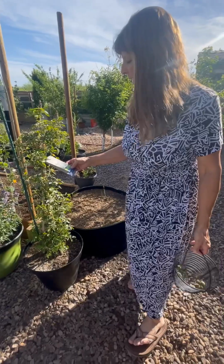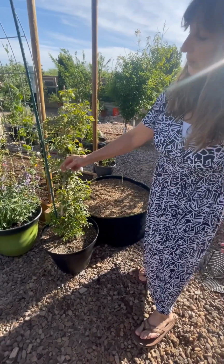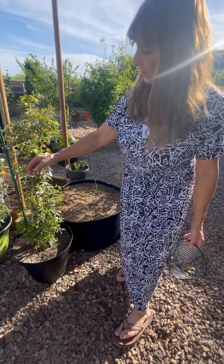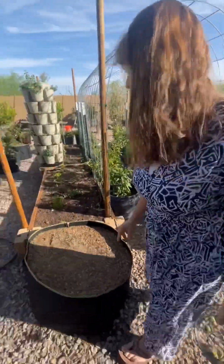This is an iceberg climbing rose, and these are supposed to be white. Here's two. They haven't come in yet, but we did order them, so they should be coming in pretty soon.